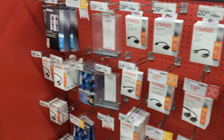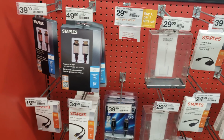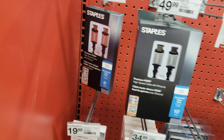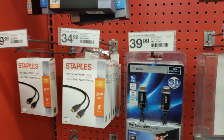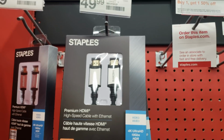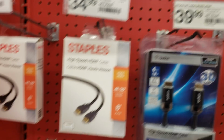But I wanted to show you guys, carefully, for those of you that don't know, if you're looking for 4K HDMI cables, this is very expensive. You can get them on Amazon for much cheaper. But I wanted to show you the very big difference before you grab one. So quickly, you're looking at these. These are $49.